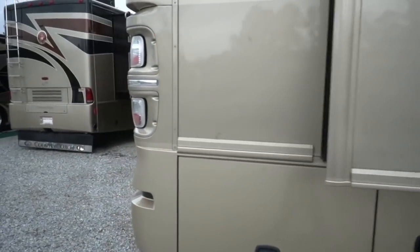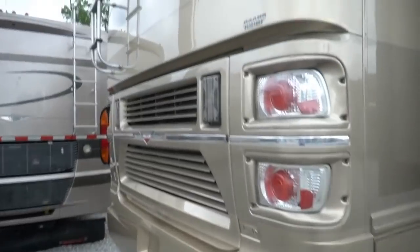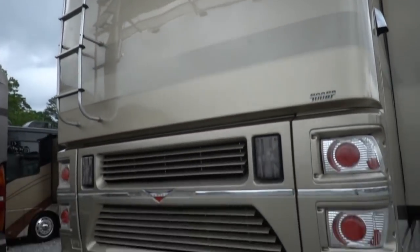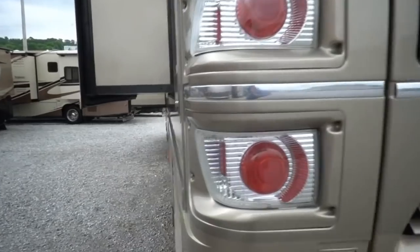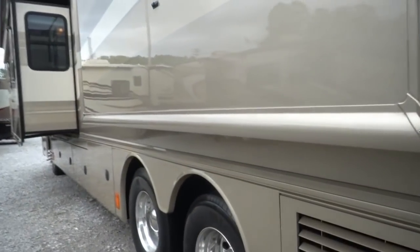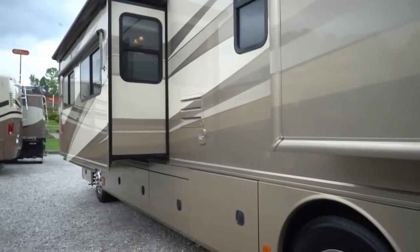400 horsepower, 1,100 pound-feet of torque, guys. He's a hoss, to be 42 feet long. Got the rear roof access ladder. Of course, got the Magnum inverter. It's got the upgrade Hydro Hot system, so unlimited hot water and heat, as well as heated tile floors on the inside.